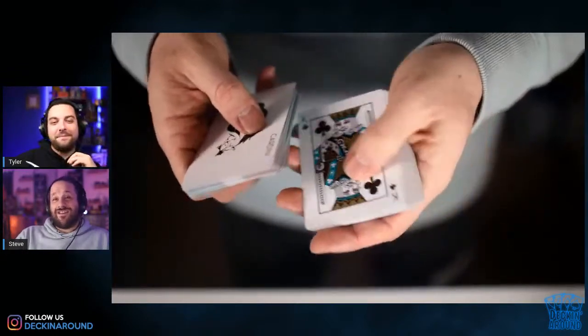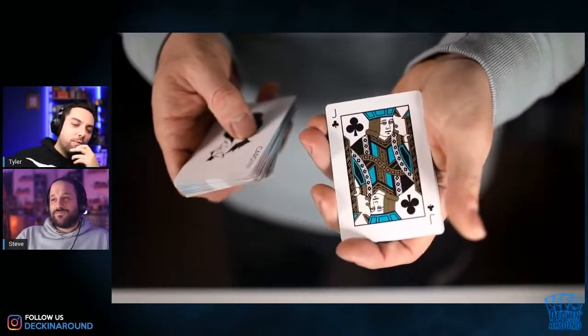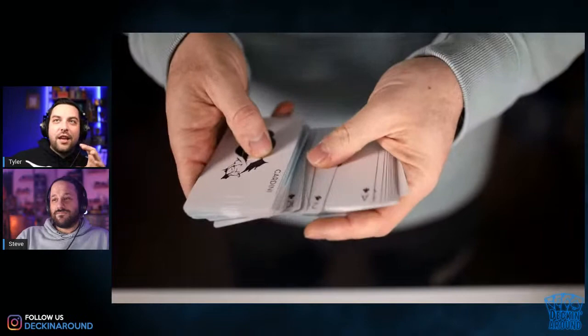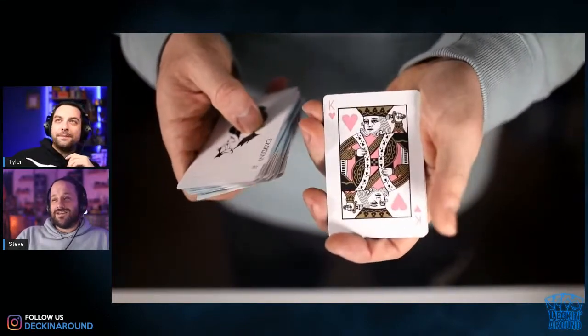Dude, those two colors together though, pink and turquoise. Whew. Oh, it's gorgeous. I don't know how you can go wrong with this because honestly, turquoise, pink, this little bronzish color and the white in it, just beautiful. Such a beautiful, classy deck, man.